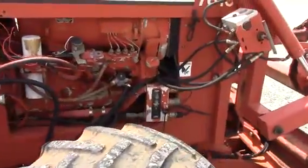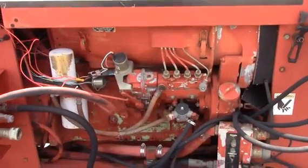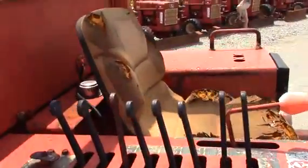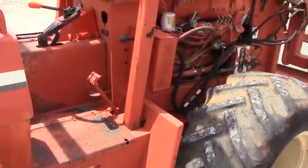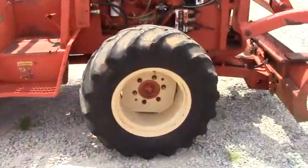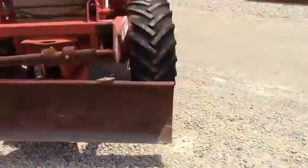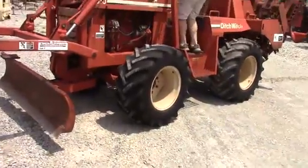Auxiliary hydraulics out the front here. Again, it's a four-cylinder Deutz diesel engine. All your controls. Good tires here. Machine's got a good original look to it. This is the big girl here, guys. We're going to climb on it, crank it up, let you hear it run, show you all the functions operating.